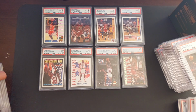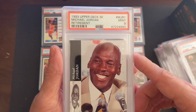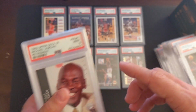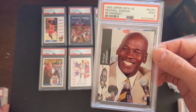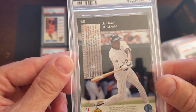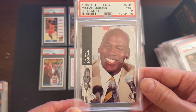Okay, and now moving on to, I think this is a baseball card, I believe. This was the 1993 Upper Deck Special Edition. This was his retirement card, and this was a short print card from that set. Got a mint 9 on that. Let me set that down again. So yeah, mint 9, pretty happy with that. That's him in his White Sox uniform. So I believe this was actually from a baseball card set, not basketball cards.